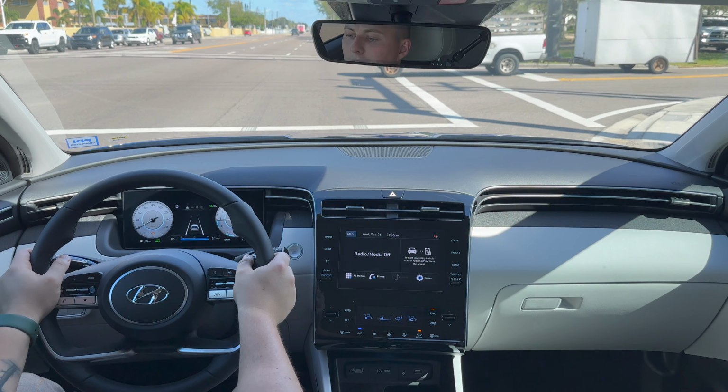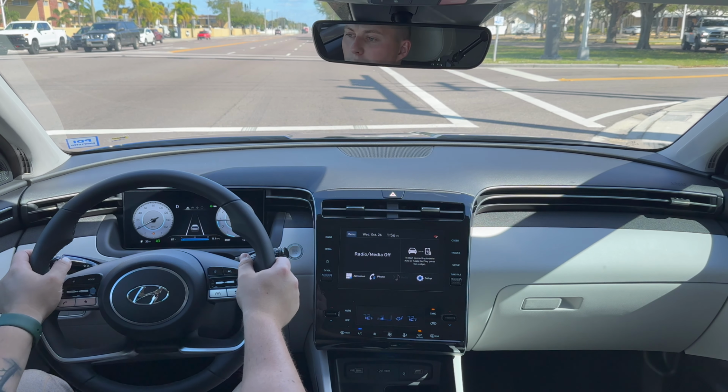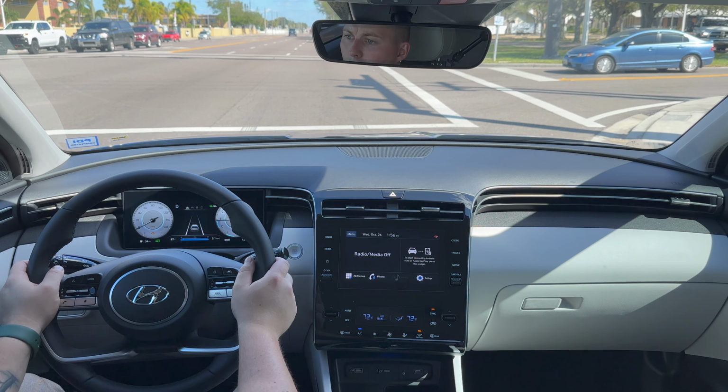If you do not use an indicator, the car will certainly want to tug you back into your lane to prevent any accidents from happening whatsoever. However, if you put your blinker on, those features are disabled, and you can make the lane change safely because of the blind spot detection system that you have there as well.